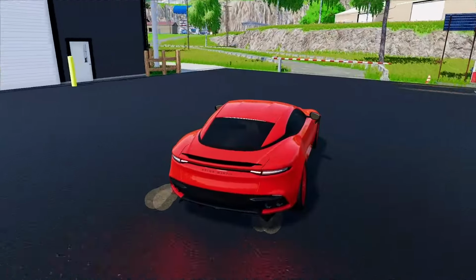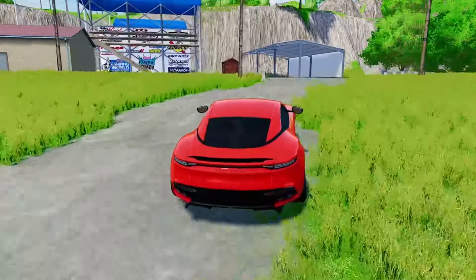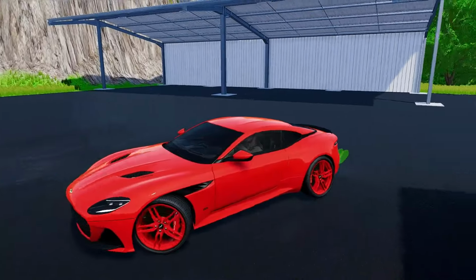Here's all the garages, so if you ever need service work or anything, that's nice too. Then you go up this road. Oh, geez. And you've got the drag strip. Check it out. All right, we're going to line this one up third. This will be the last car.